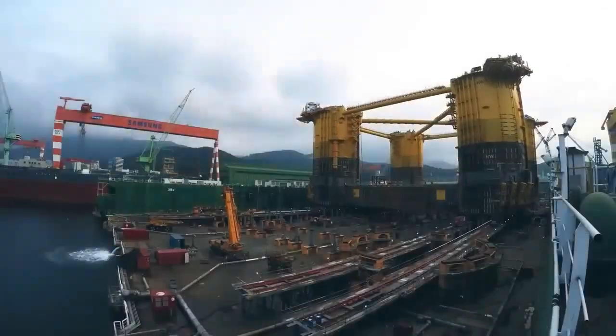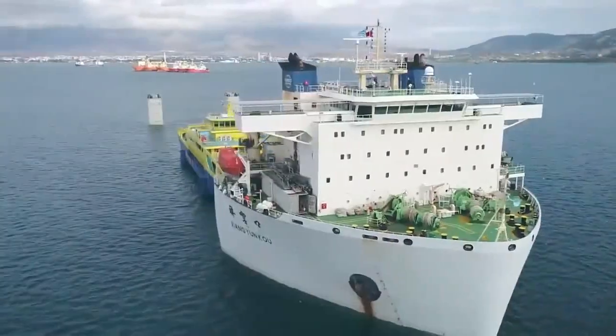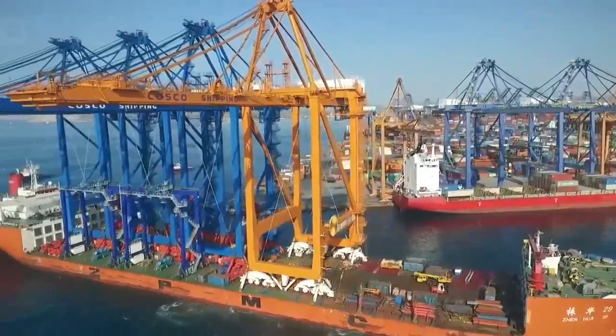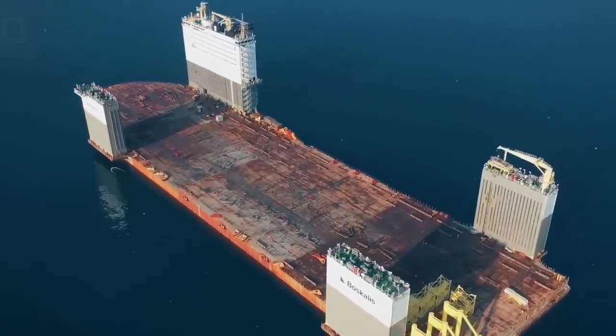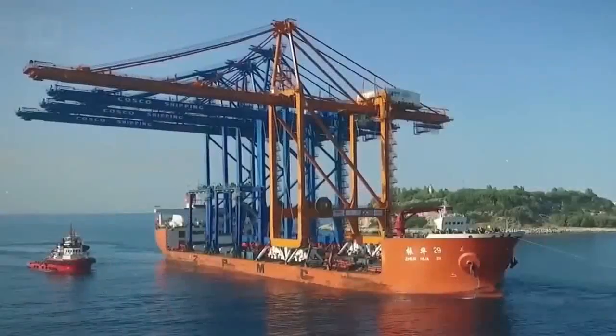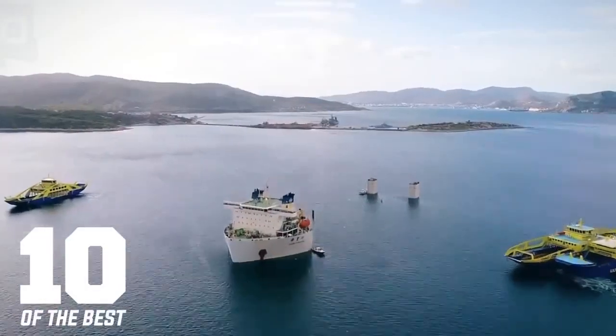Have you ever wondered how companies could build such massive structures out in the middle of the ocean? Well, it's all thanks to these massive, heavy lift ships that are designed specifically to carry the heaviest equipment and sometimes even full structures out to sea. Today, we are going to be taking a look at 10 of the best heavy lift ships in the world.